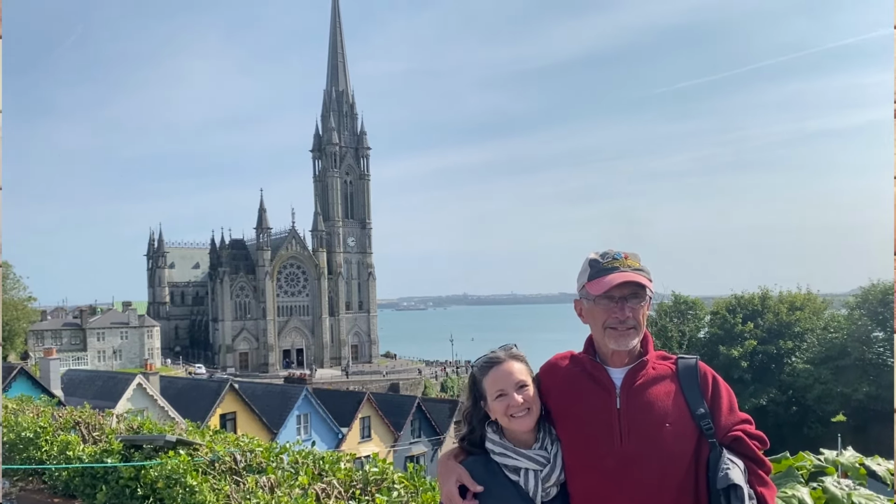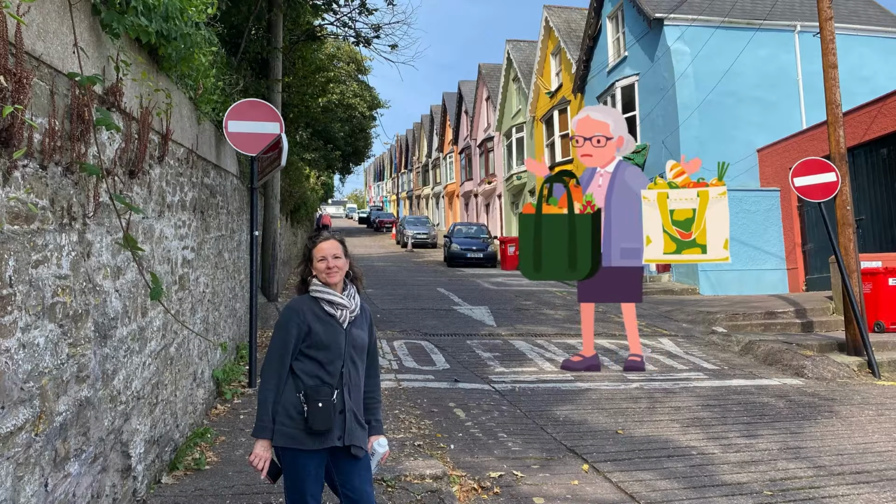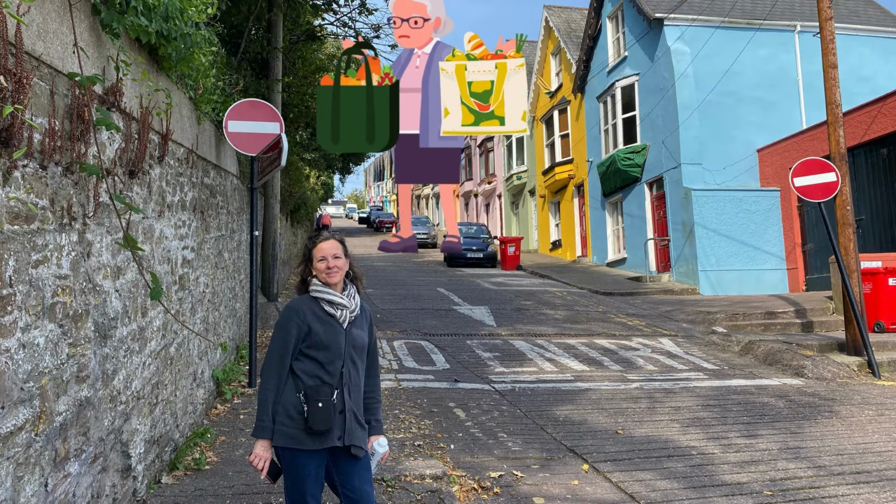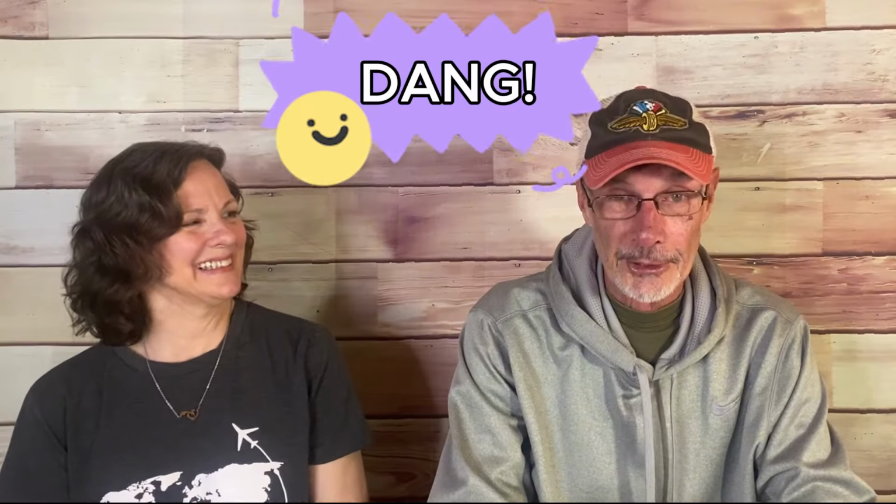We were headed down the hill, and there was an older lady that was carrying 2 or 3 shopping bags, and they looked quite full. And I said, that's quite a walk up the hill with those. And she goes, yes, it is. I do it 6 times a day. And I'm going, dang, that's a good workout. It was impressive. Good for you, yeah.